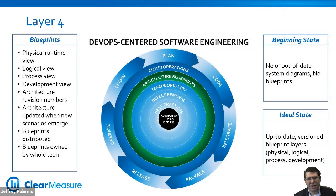In 1995, Philippe Kruchten, who then worked at Rational Software Corporation, wrote a white paper, and he proposed a model for iterative incremental software architecture specification. He called it architectural blueprints, the 4+1 view model of software architecture. And it's probably still to this day the best model that I've come across. Use Visio or PowerPoint, it doesn't even matter.